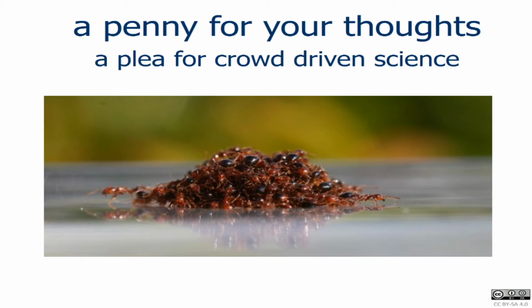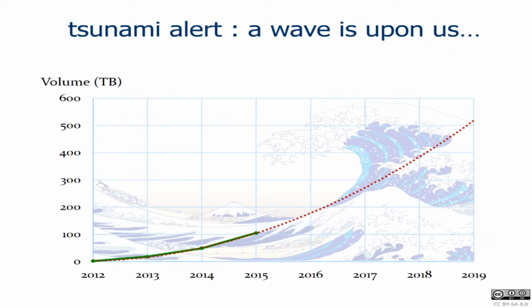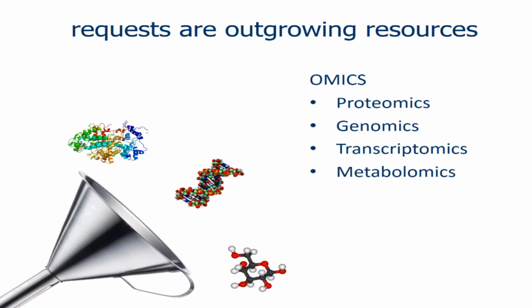And one of the major problems that's heading our way is the increase in data. What you see on the y-axis here is the total volume of public data in the public proteomics repository called PRIDE, and it doubled in 2015. This is very interesting for scientists as we get to reuse all of this data, but it's also making it very hard to handle the data. And this is mainly due to the fact that the reuse of data is becoming more widespread.